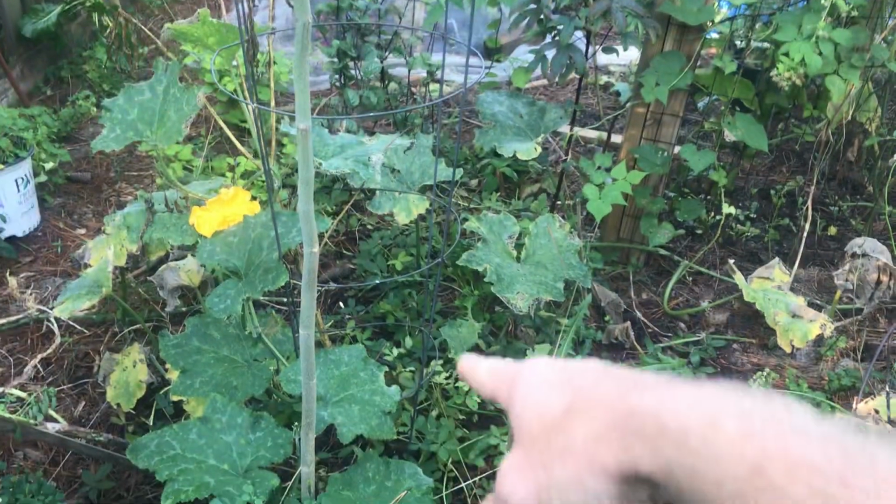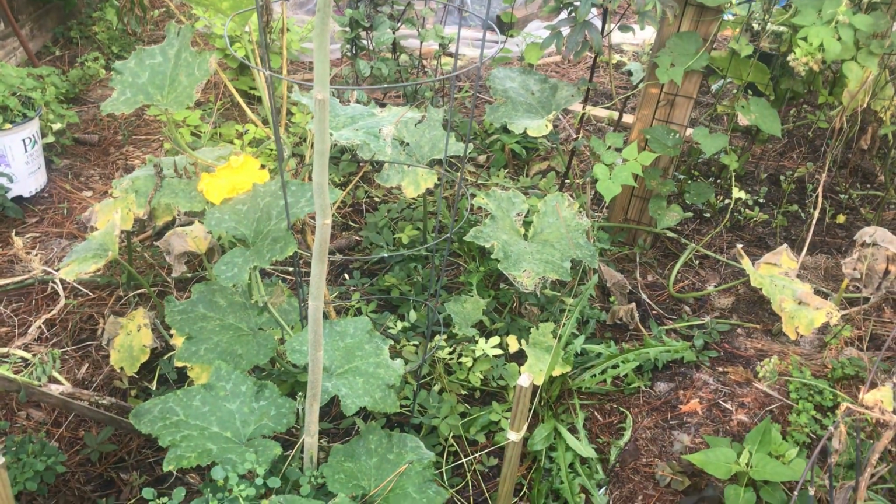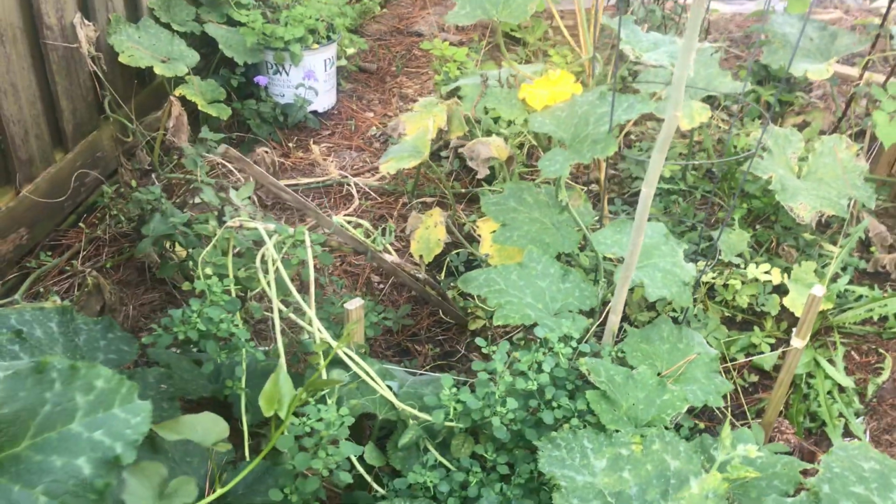But we've got peanuts that are really doing well right now. I dug up one or two of them, and they had 3 or 4 peanuts on each plant. This is our first year growing peanuts, so we're experimenting with that.